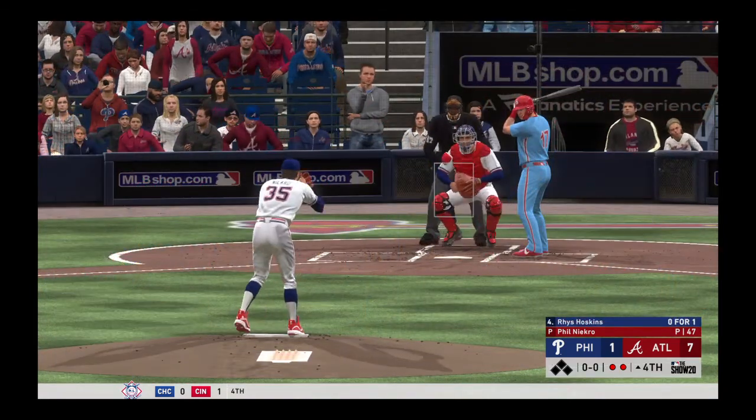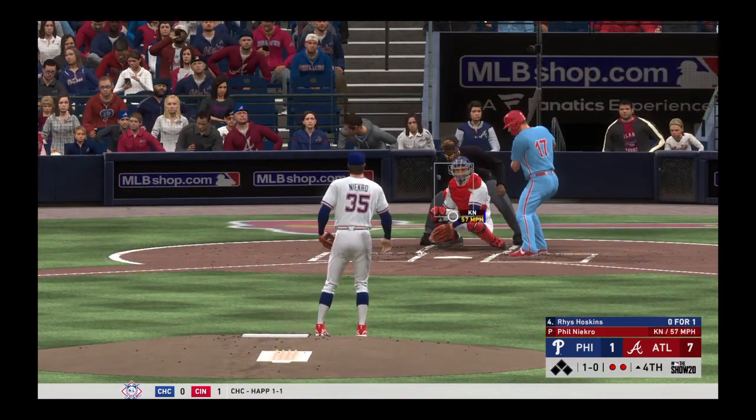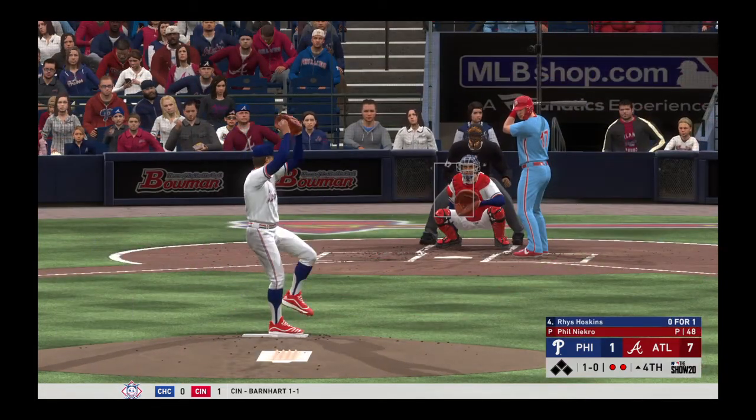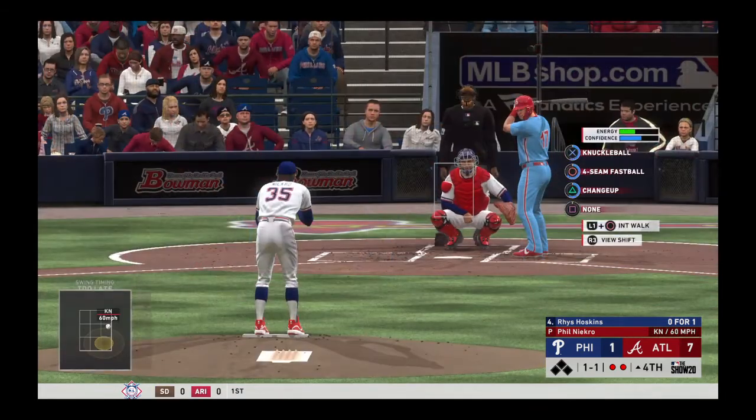The first baseman, number 17. First pitch of the at-bat. Hoskins. The 1-0 home is swung on and missed, and that's strike 1.